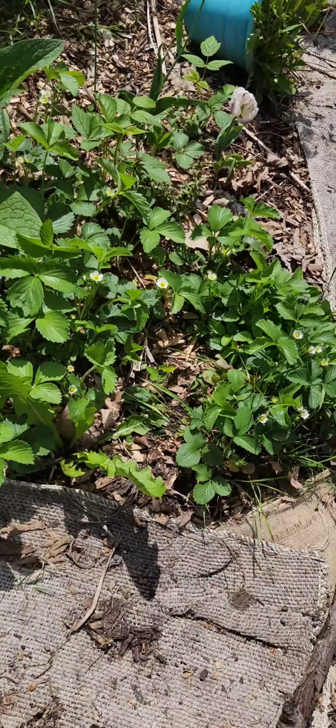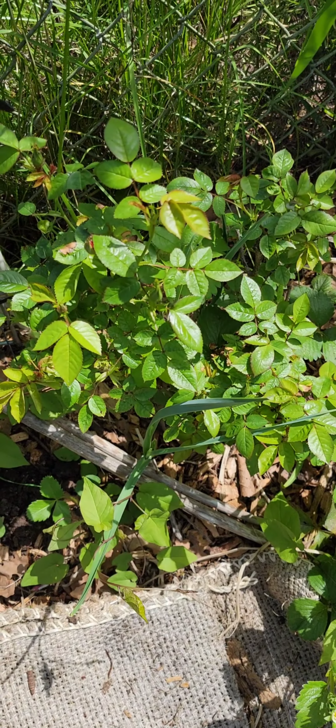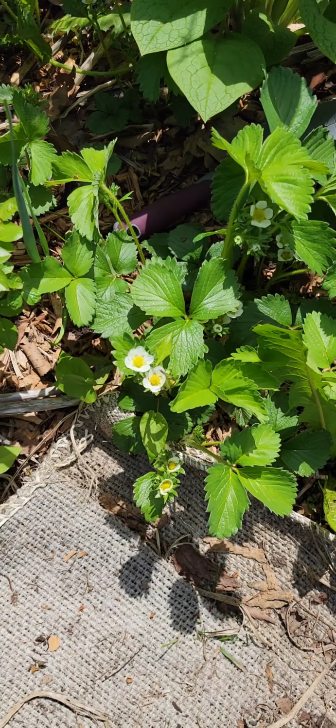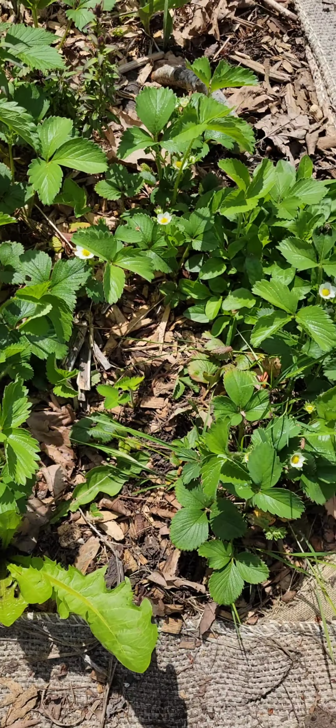Little strawberries. Somebody put that in there. Okay. Thank you. Look at all the strawberries. It's a give and take garden, I guess.